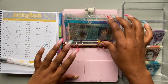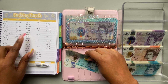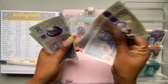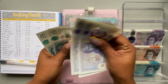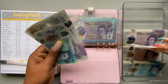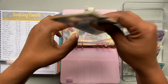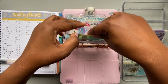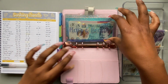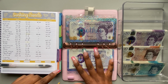Okay, so the first envelope we have is hair and beauty. And at the beginning of the month, I had £145 in this envelope. We added 80 and we spent 65. So let's see what we have. 20, 40, 60, 80, 1, 5, 10, 15. So we've got £115 in here. I'm going to change up a couple of my 5s and put this back in here. I am going to be taking out some money from this envelope actually, guys, today, because I am going to do my hair today. I'll let you know how it turns out, but yeah, I'm going to be using some money from here today, but we have £115 in there at the moment.